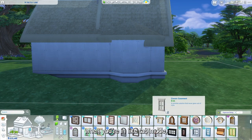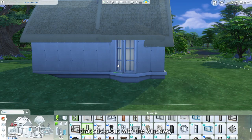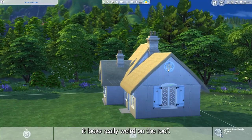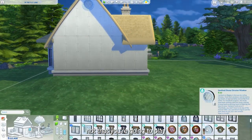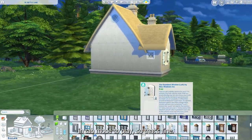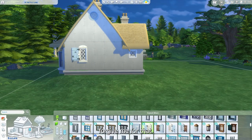On the inside, when you're in tab mode, that little corner that sticks out with the windows looks really weird on the roof. So not that you're gonna play in this at all, but if you do, you probably won't be in tab mode to play, so that's fine. It just looked weird on screenshots, so forgive me for that.